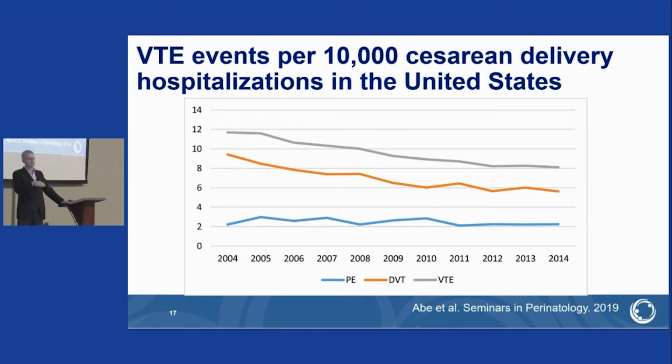And what you see is that the risk reduction, probably with our SCDs, probably with the boots, really reduced DVT by about 40%. And that's good, but it really didn't do much in terms of pulmonary embolism, which was consistent over the study period. So, maybe with our strategy, we reduced DVT, but maybe we're not doing much in terms of PE.